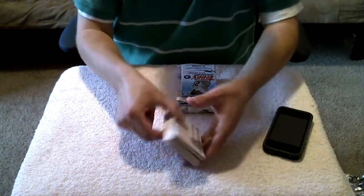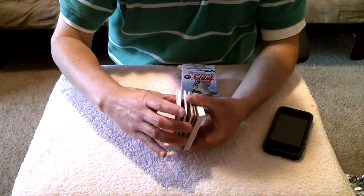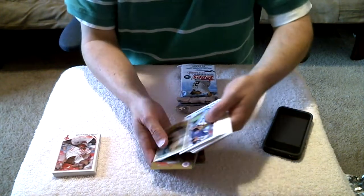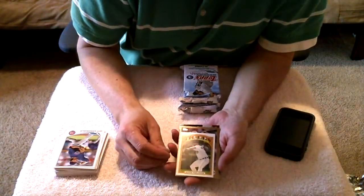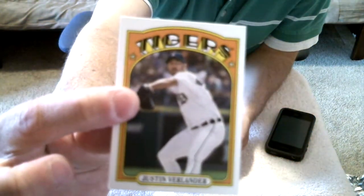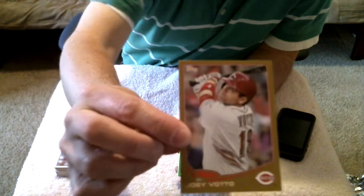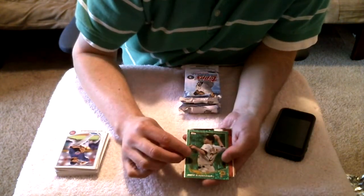Should have one hit left. I'm tired, I need some more pizza. All right, let's see. 72 mini is for the Tigers. Justin Verlander. We have another gold card. This one's for the Reds. It's Joey Votto. And it's numbered 1722 of 2013. Our emerald is for Pittsburgh.